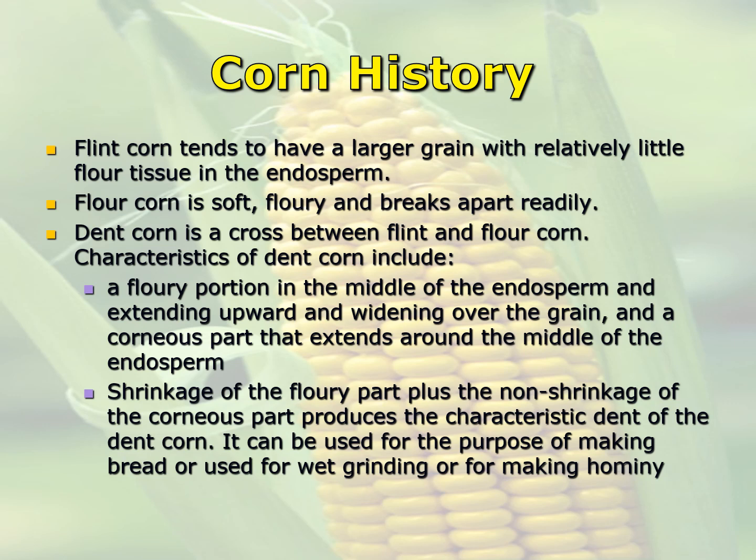Then the shrinkage of the floury part plus the non-shrinkage of the corneous part produce the characteristic dent in dent corn, which is field corn. If you were to go out and look at field corn when it's dried down, it'll have a little dent in the top of the kernel, and that's from the floury part shrinking down when it dries.